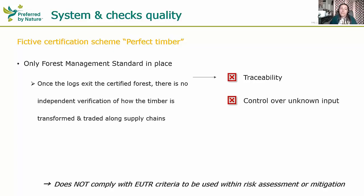So let's say, again, we have this fictive certification scheme called Perfect Timber, and it only has one forest management standard in place. It means that the forests are audited, but once the logs exit the forest, there is no independent verification on how the timber is transformed and traded along supply chains. So here, this system would have the right to exist, but it would not comply with the requirements of having traceability along the supply chain and control over unknown inputs. Okay.